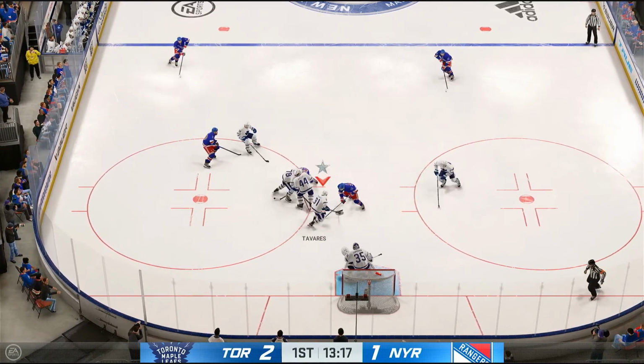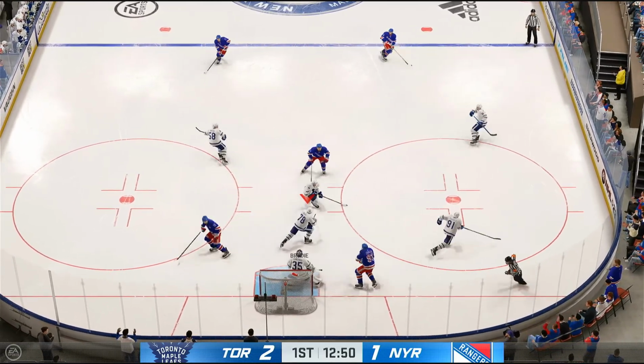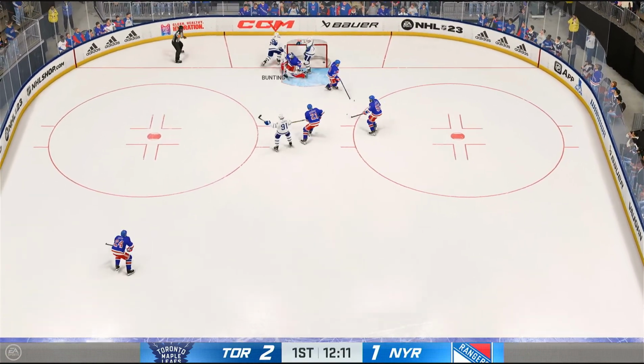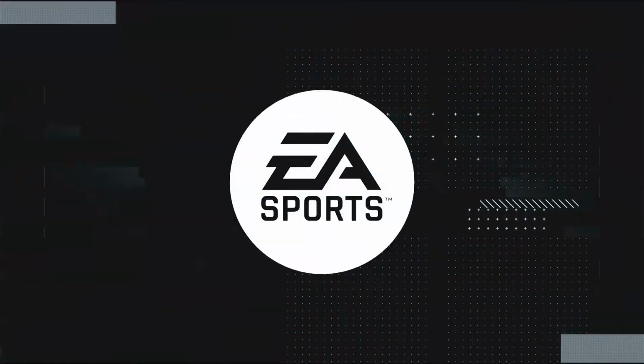Moves it quickly over to Goodrow. And that banks off a stick. Gets in front of it. Puck grabbed by Brody. Nice zone entry from the right side. Sends it in front. He scores! What a goal!